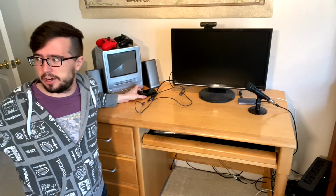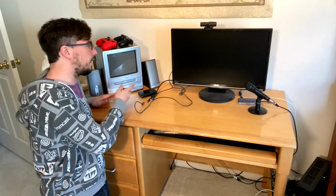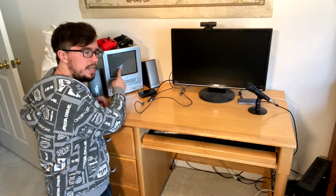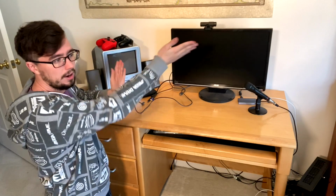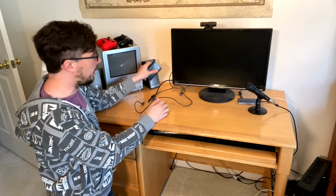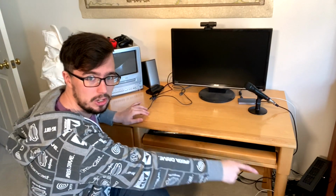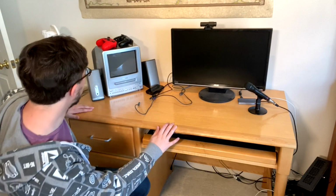And then I also have a splitter in my closet, especially when I'm recording retro games, so I can watch the game on here via one channel, and on another channel I can have it go to the capture card, which then plugs into my computer. And then my tower's, actually, it is on the screen. Yeah, my tower's right here. That's the computer that I built a couple years ago.